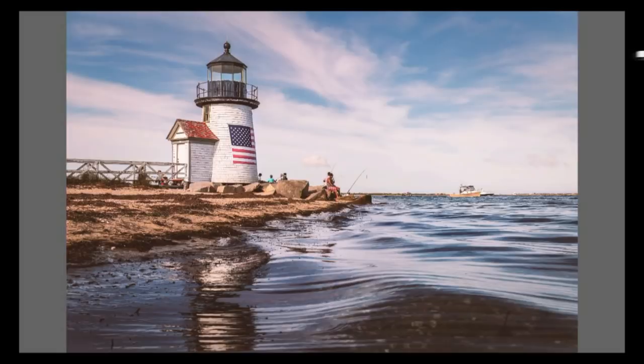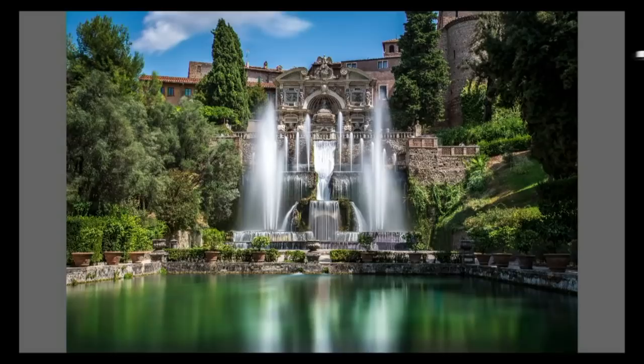And you know what? I like the people in there and the fishing pole and the boat. This looks like that New England summer. Yeah, definitely. And it tells a story. And being low like that is awesome. Yeah, the low really, I think, made this shot. Nice post-processing.